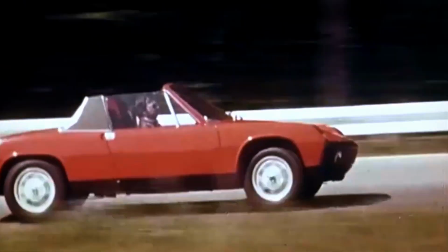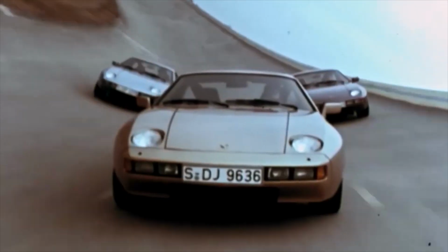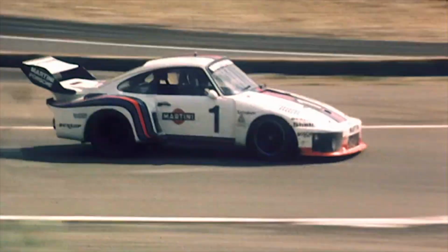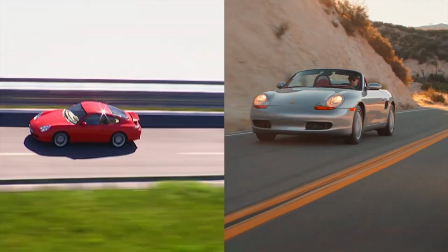Everybody knows tuner companies like Gemballa, RUF, Singer, and TechArt, but today we take a look at a Porsche tuner that everyone forgot existed, Strosek.